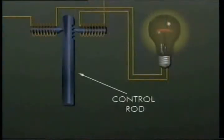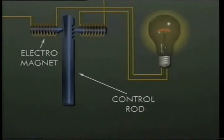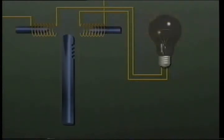The reactor's control rods are held out of the core by electromagnets. If power fails, the rods will drop automatically by gravity in less than 2 seconds, stopping the fission process and so shutting down the reactor. This is the fail-safe factor.